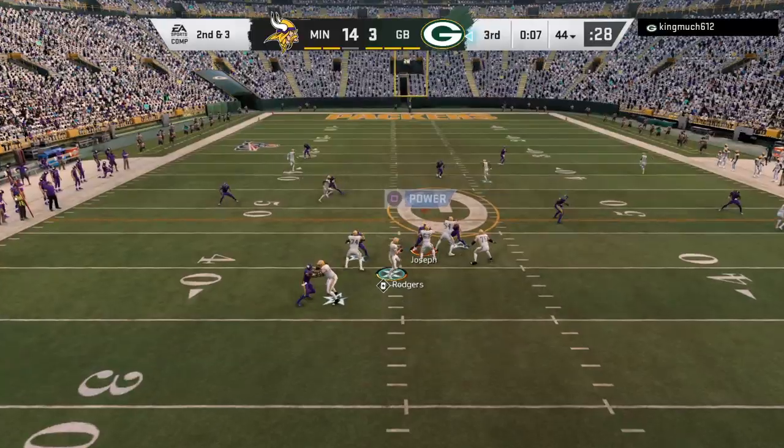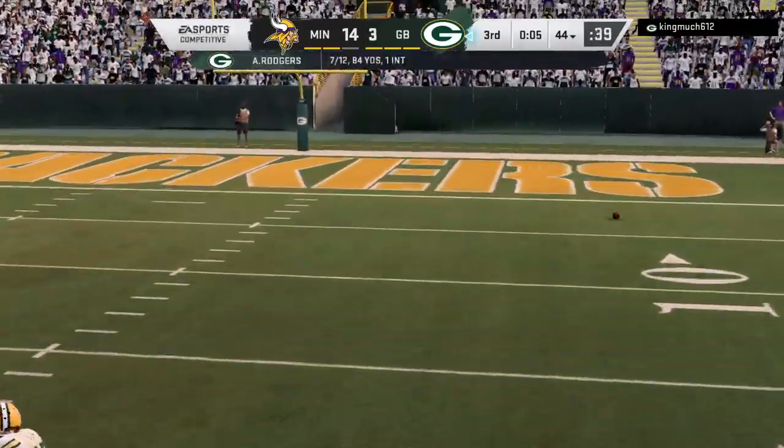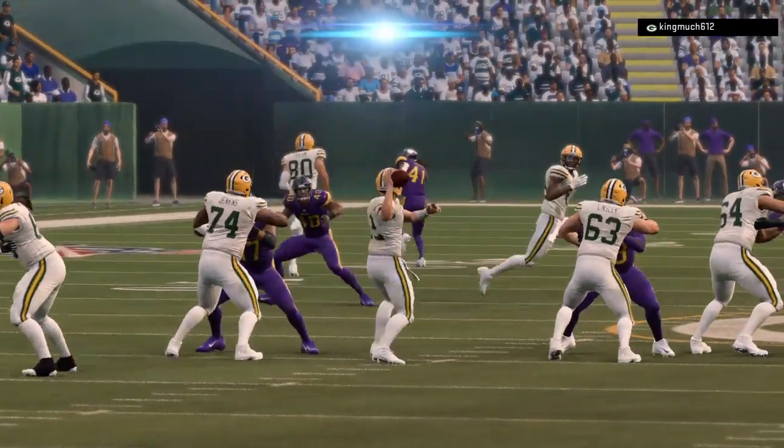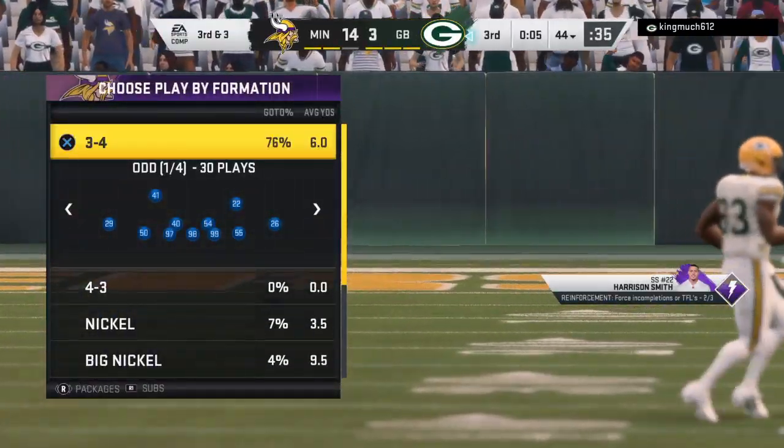Looking to throw again on 2nd down. Rodgers, he's going to air one out. And this is going to wind up incomplete. The coverage there too strong on the deep ball, and now they face a 3rd down.